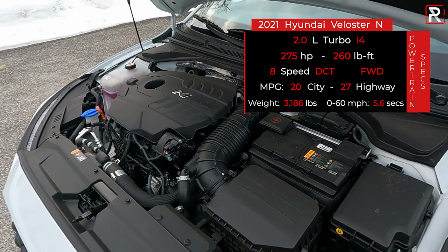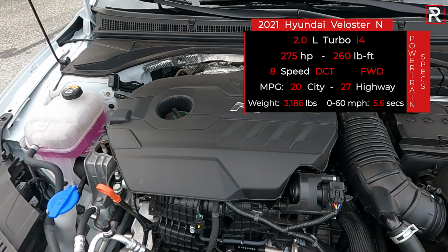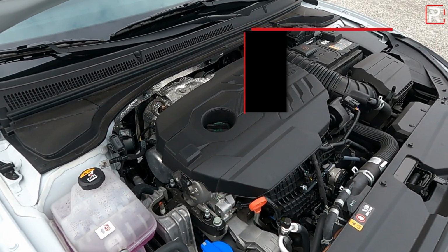Sadly, fuel economy did go down a little bit with the dual clutch. It's rated to get 20 in the city, 27 on the highway. You can blame that, of course, for the weight of the transmission and the tuning of this vehicle. As this one sits, it weighs in at just over 3,100 pounds.